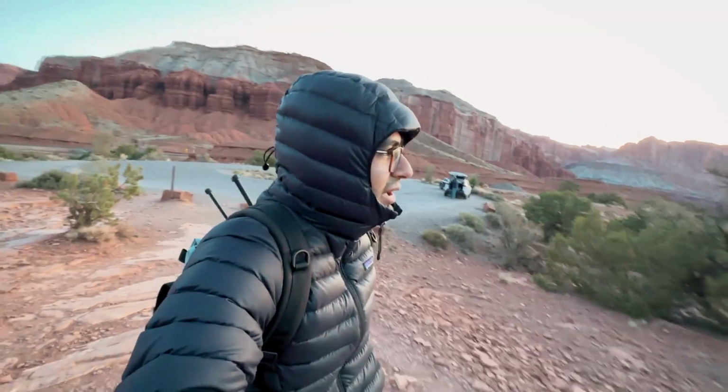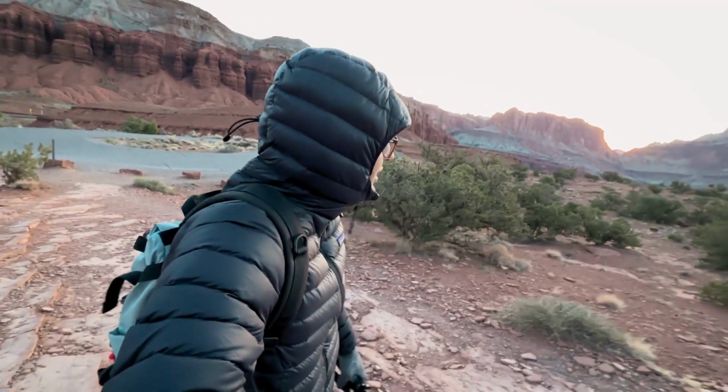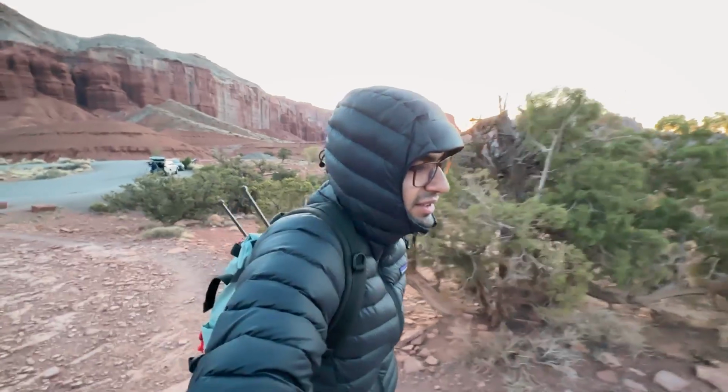Took a quick nap in the car. The sun is coming out behind the big rocks behind me. I'm gonna try to get maybe a sun flare between the two rocks. Definitely one of the least popular parks in Utah.